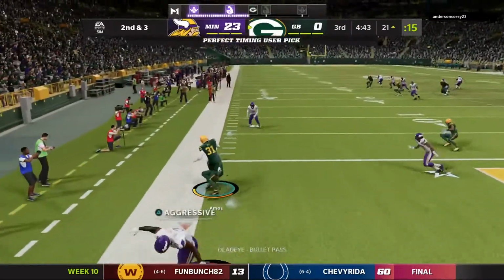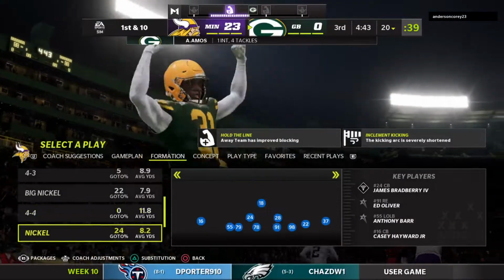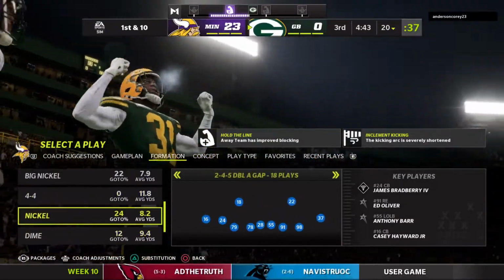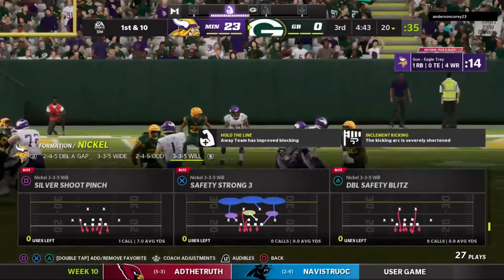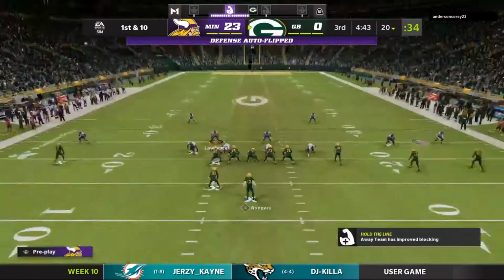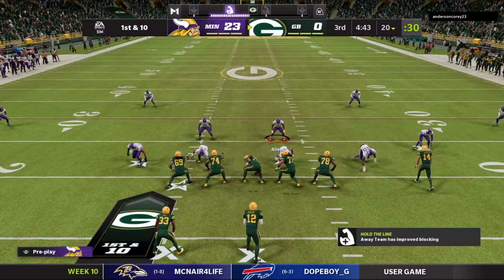And it'll be intercepted. Adrian Amos with a pick. And the Packers are going to get the football here as the ball will come out to the 20. Well, still down quite a bit here, several scores, but at least that's a start, Charles, getting the interception here. And look, we're still in the 3rd quarter, so this thing is not done yet. You're right about that, Brandon.